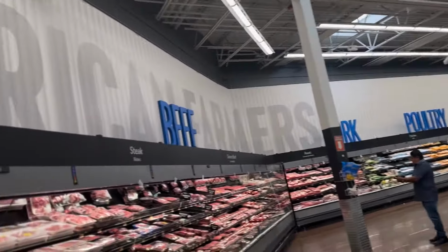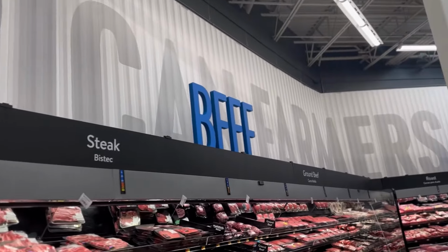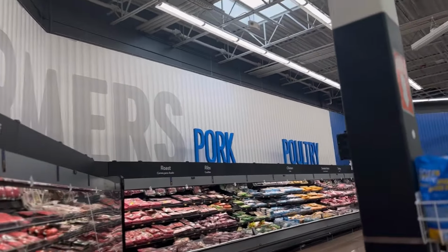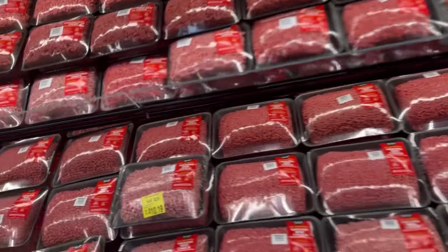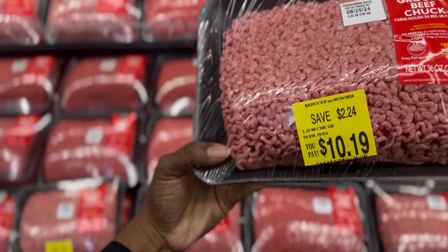And finally, it's been updated as well here. I've been sitting here saying, when are they going to put the top up there? When are they going to put the labels? So it's beef and pork and poultry and seafood. And they actually loaded up. They got some items reduced, at $9.24, $10.19 here.